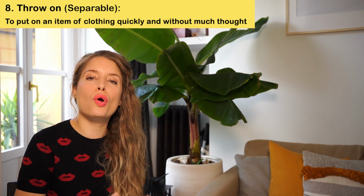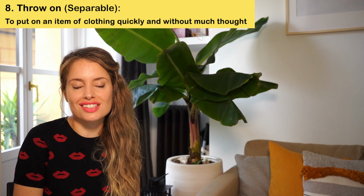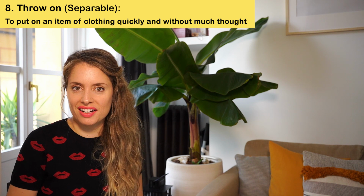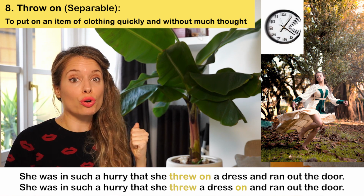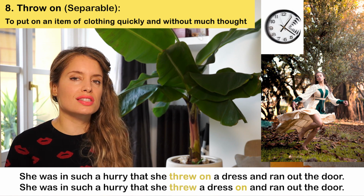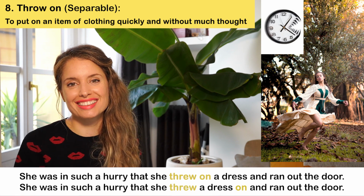Number eight, throw on. To put on an item of clothing quickly without much thought. And this one is also separable. Let's take a look at an example. She was in such a hurry that she threw on a dress and ran out the door. Or she was in such a hurry that she threw a dress on and ran out the door.